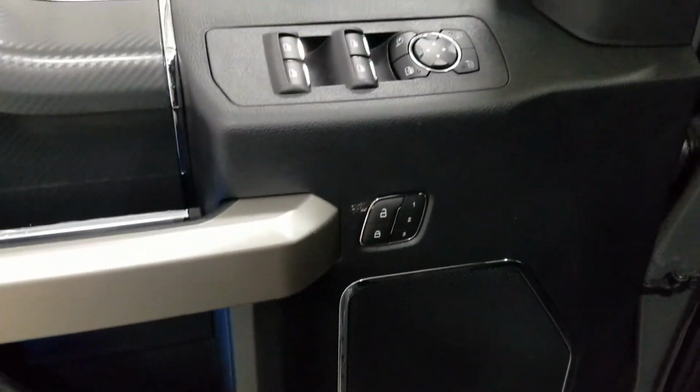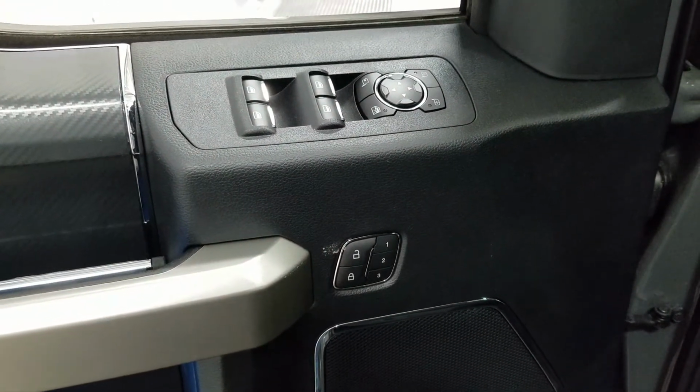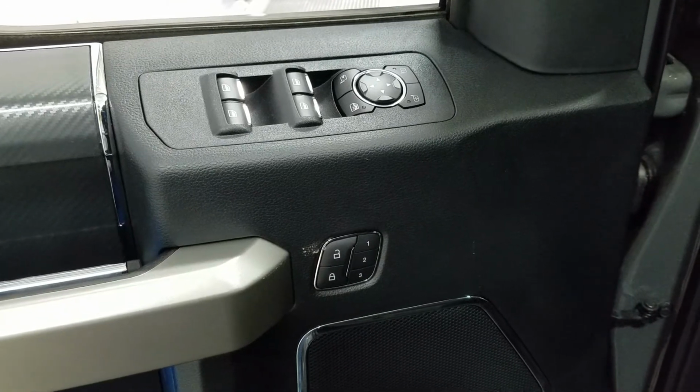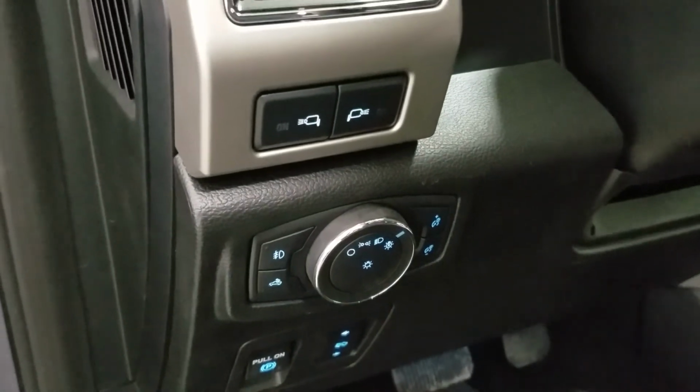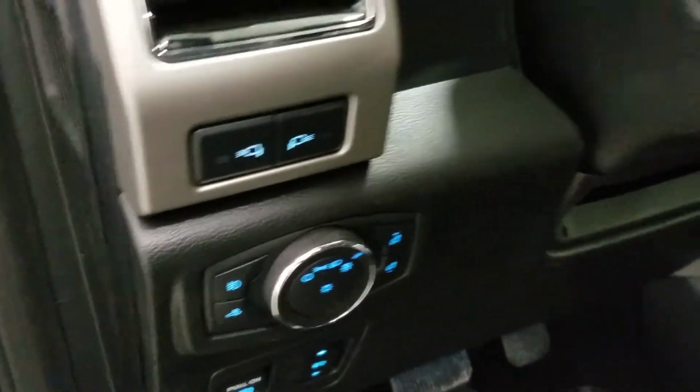At the interior, we have loads of driver-friendly features, including tons of door storage, as well as power locks, memory seating for the driver, power windows, and power adjustable mirrors with blind spot information system. Over at the steering column, we have our automatic headlamp dial, as well as our side mirror spotlight controls.